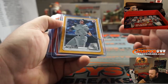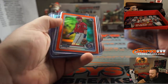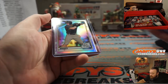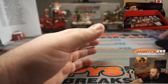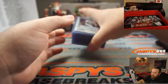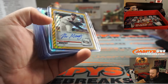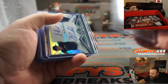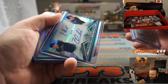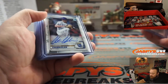Blake Rutherford to 50. Carson Tucker to 25. Keone Kavako to 25. Spencer Torkelson, refractor. Spencer Torkelson, refractor. Robert Hassel, refractor. And our autos. We still haven't found a Spencer Torkelson auto, but did find some really nice ones in this one. Trevor Hovner for the Yankees. Ryan Murphy for the Giants to 50. A dual auto for the Mariners. Deloach and Hancock. Dual auto to 99. Emerson Hancock by himself to 499 for the Mariners.